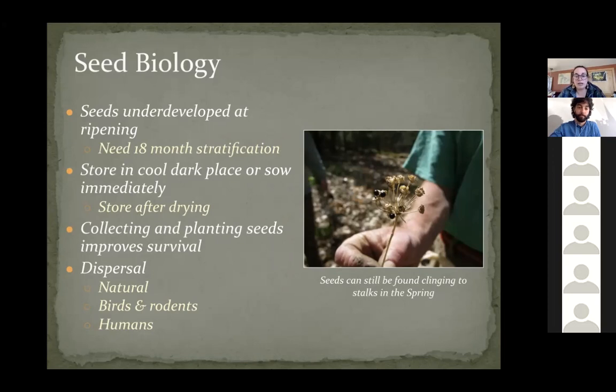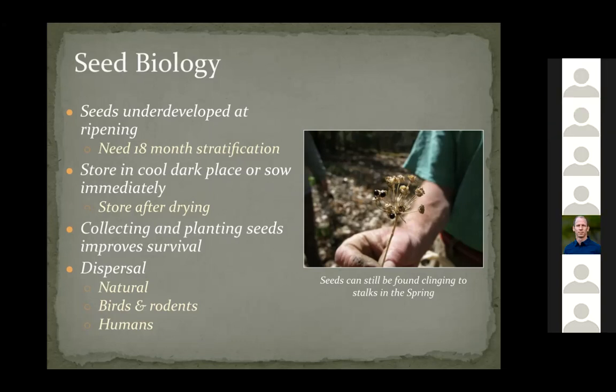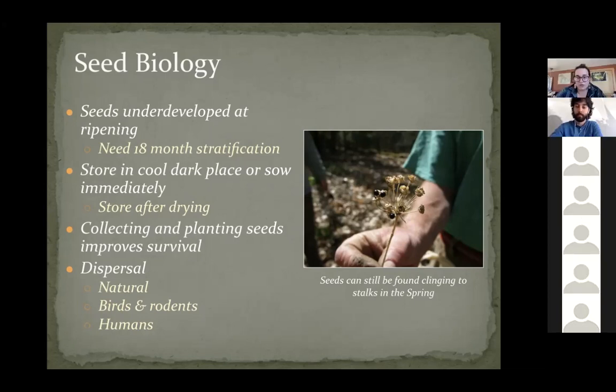So again, you can collect them and store them. If you do want to do that, you just want to keep them in a cool, dark place and make sure that you really follow that accordingly. So dispersal: they'll naturally disperse their seeds. They'll either fall to the ground or they will be transferred by birds or rodents or other critters in the woods that are running around, and humans will disperse their seeds as well.